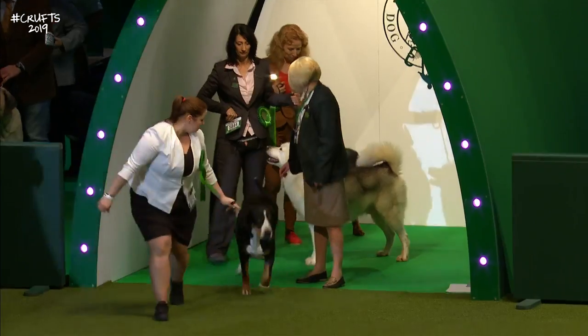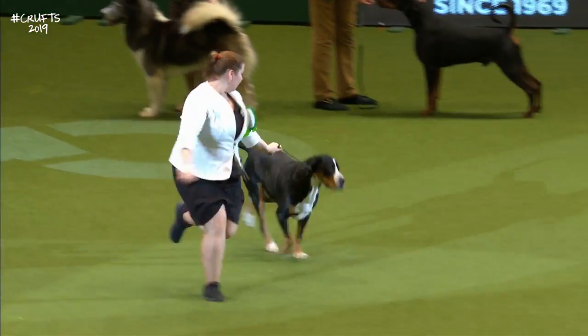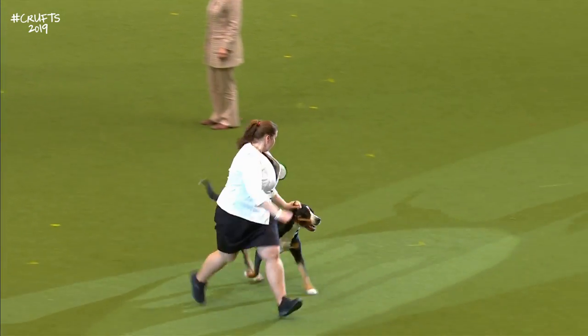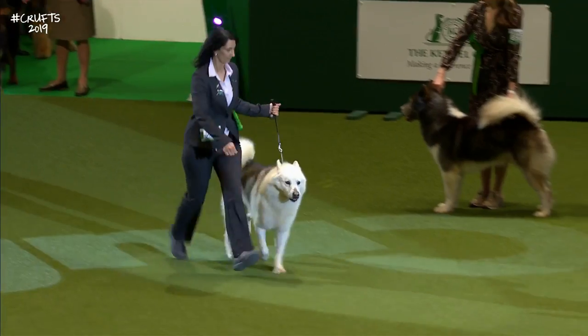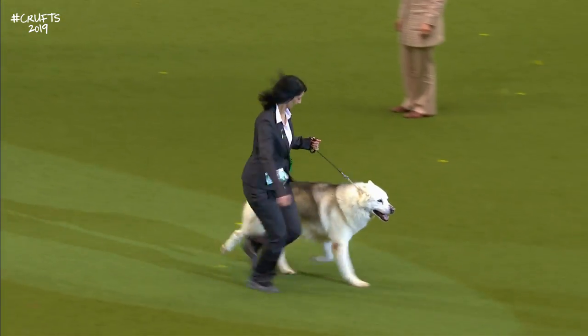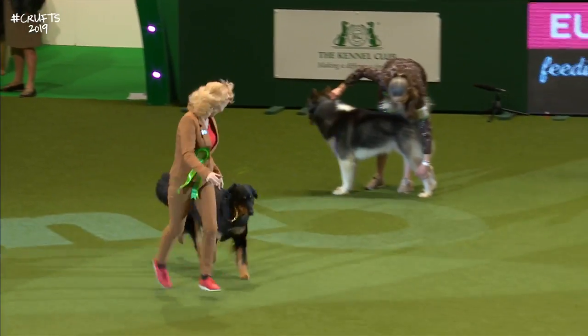Now we have our Great Swiss Mountain Dog. One of the four Swiss breeds, the Great Swiss Mountain Dog, another tricolour breed. And our Greenland Dog best of breed is next into the ring. And the Greenland Dog. Now we have the Hovawart. And here is the German farm dog, the Hovawart.